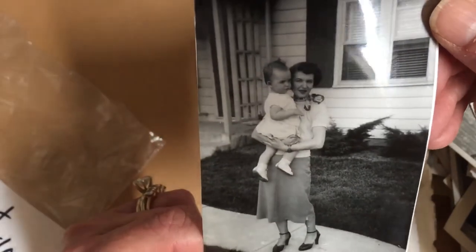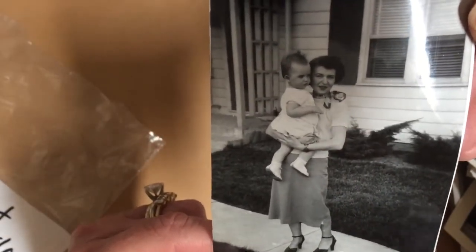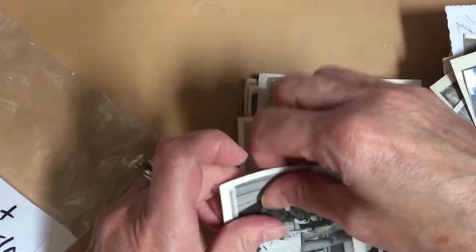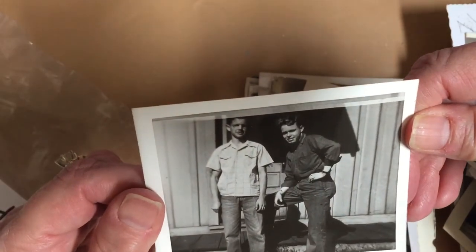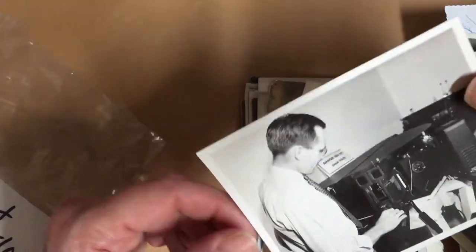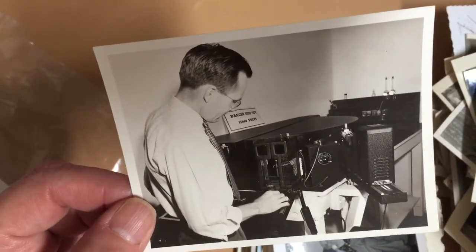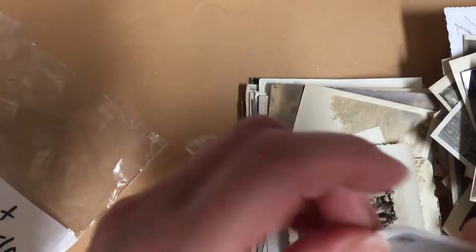Oh, look at this one. She's so sweet, that little girl. And look at her mom's shoes and her neck scarf, her neckerchief. Does anyone remember that term? Two handsome young men looking all snazzy. When I saw this picture, it reminded me of my dad. My dad was a mechanical engineer and loved working with all sorts of machinery.